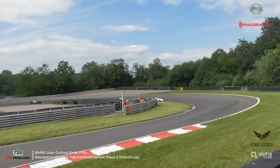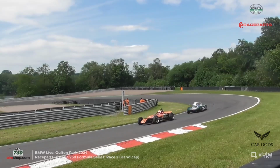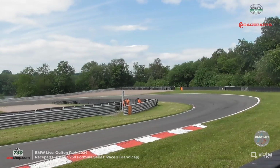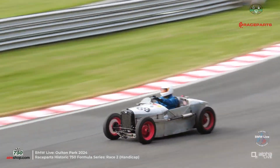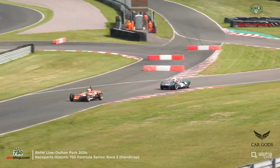I did once see a clubman's handicap race at Silverstone on the national circuit where the handicapping didn't really work out, and we got the very fast clubman's cars coming around Woodcote Corner while there were still cars on the grid. There was a red flag. But no, this seems to have worked much more effectively here, and very shortly Tim Mile will be going off into the race as well.